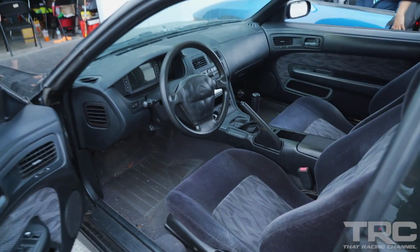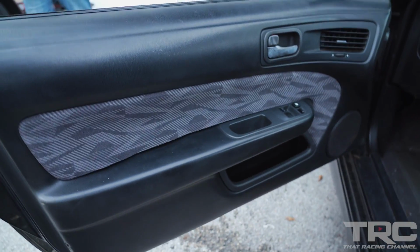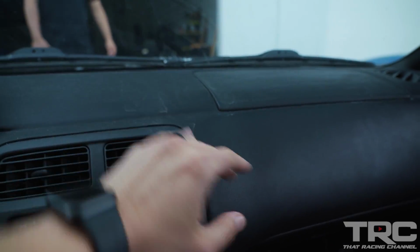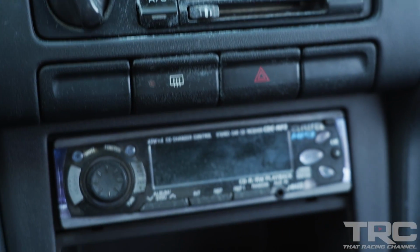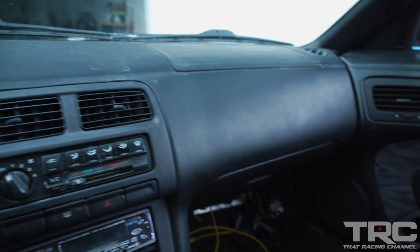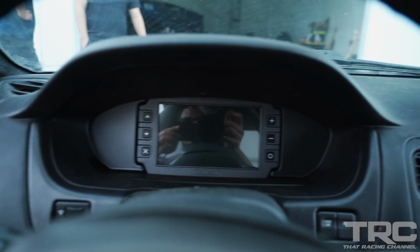Give you guys a shot of the interior. The interior is actually hella clean. So door cards are super clean. All this is kind of just dust and stuff, so we can clean that up. A little bit of TLC will get this thing looking proper. Oh, what do we got down here? Haltech Elite 2500, IC7 dash. Other than that, bone stock interior.